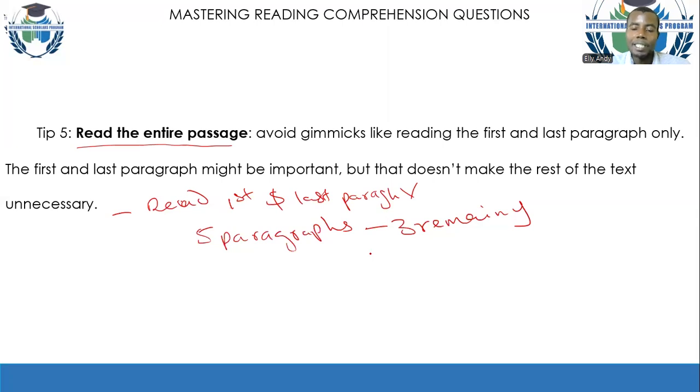Some people also say that you only need to read the first sentence of a paragraph. That you only need to read the first sentence. Some take it a step further by saying you need to read the first and the last sentence of each paragraph. All these gimmicks will not help, especially if you are competing with the time, which will be the case in the exam. It might seem like you are saving time by reading only certain sections of the passage or certain sections of each paragraph.